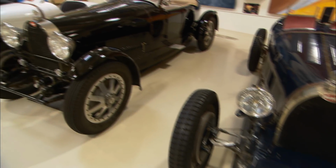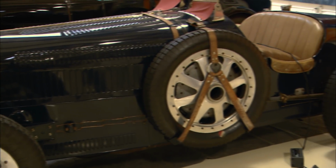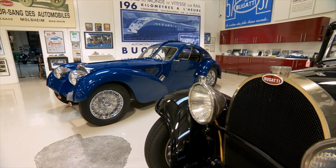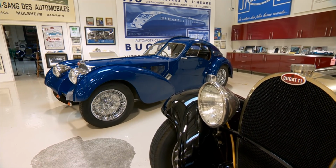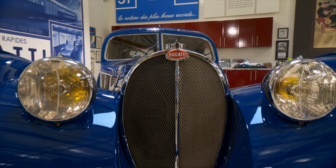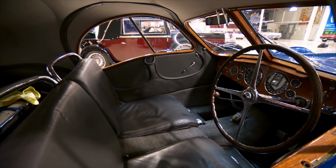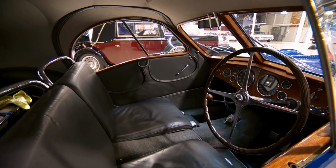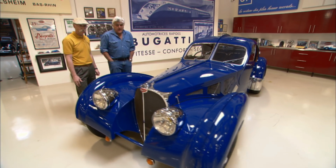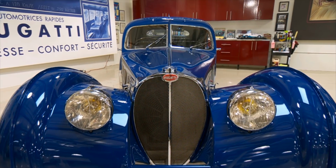Now, this is bigger than a Type 37. Right, that is a Type 35 supercharged. That is the Type 44, that one there. And that one over there, that's a rebodied car. That's the Bugatti Atlantique. It's all Bugatti, except that body was put on later. Ralph Lauren owns the actual one of these cars, which is worth like $35 million or some crazy thing. This isn't worth anything near that, of course, but it's all Bugatti, and it drives and handles like a real Bugatti, so that's what I care about.